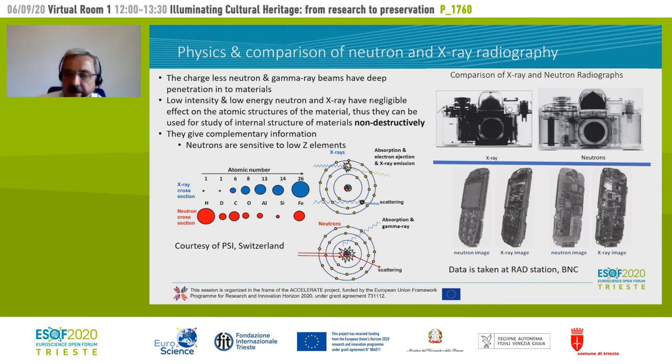This means that neither X-ray nor neutron at low energy makes a big movement of atoms inside the material. Now, between neutrons and X-rays, since both of them are neutral, the only difference is that neutron has mass, and that is the major difference. And also there is a big difference between their interaction with material.